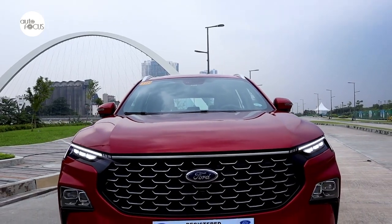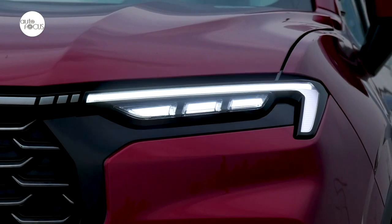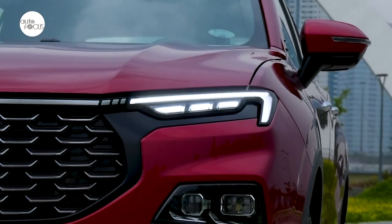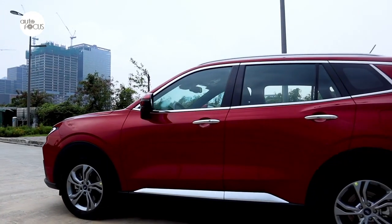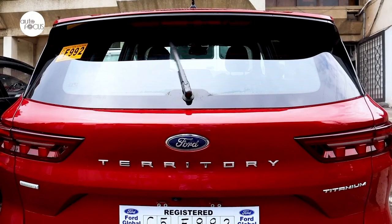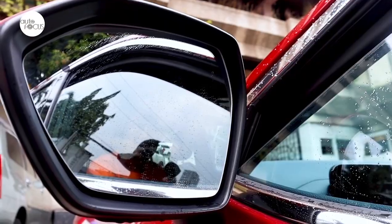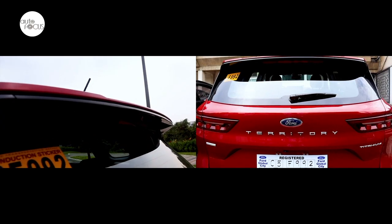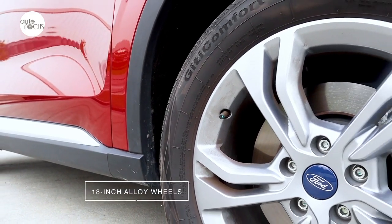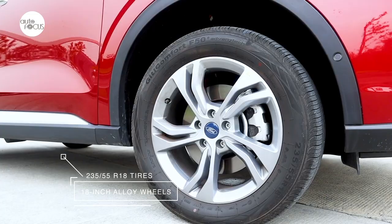The new Ford Territory Titanium exterior features honeycomb grille, signature daylight running lights, full LED headlights with automatic on-off function, front and rear fog lamps, chrome door handles, aluminum roof rails, rain-sensing windshield wipers, and power-folding, power-adjustable side mirrors with heater and side turn indicators, rear spoiler with high-mounted stop lamp, and 18-inch alloy wheels wrapped by 235/55 R18 tires.